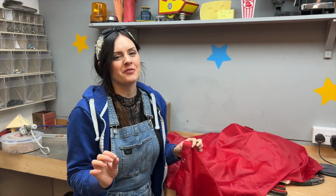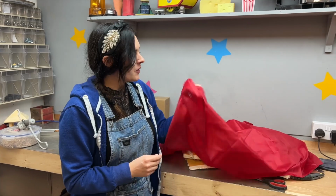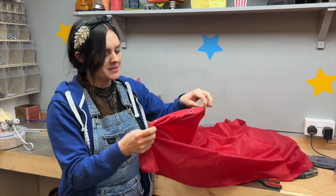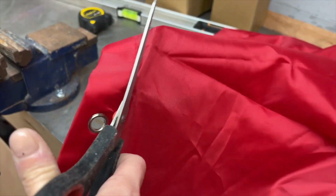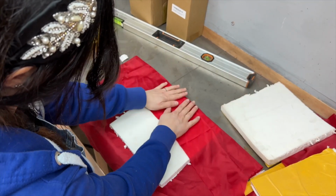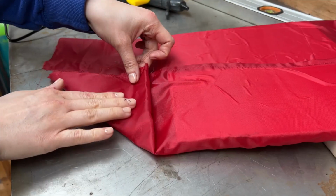So to make our human feeder a little bit more comfortable, we're going to make some lovely cushions using this old shower curtain. So we're going to cut it up, we're going to put it on some foam and we're going to attach it to our human feeder seats.